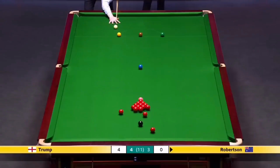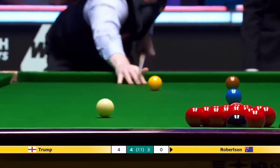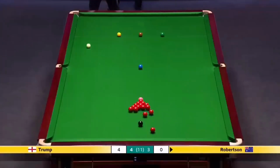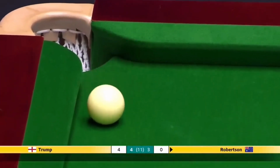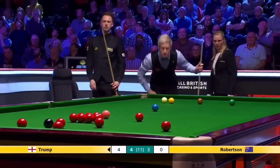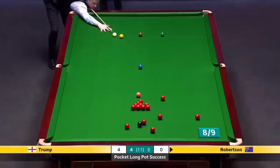The top cushion, hit this red fullish, send it up the table, and he thinks he'll cover the other reds. Oh, play it like that. Where's the cue ball going? No, settle for that. Cover. There's a gap to this red to the right corner.